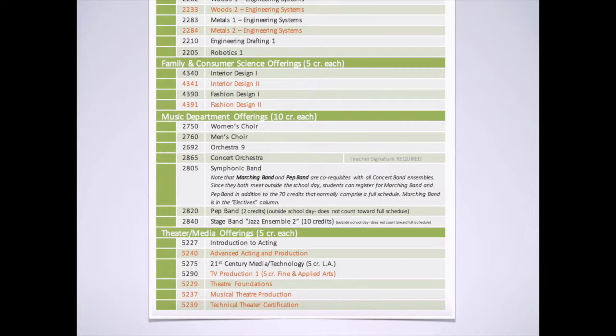Sometimes we have students that want to try and place into a more advanced group, and we just ask that you get in touch with the appropriate music teacher here at Fossil Ridge if that is a case that you would like to make. Please note to read the fine print about the band classes, especially because Symphonic Band does have a co-requisite of Marching Band and Pep Band. Those classes are like bonus credits because they count outside the school day, so it's possible for a band student to get more than 70 credits in their schedule, and that's A-OK.